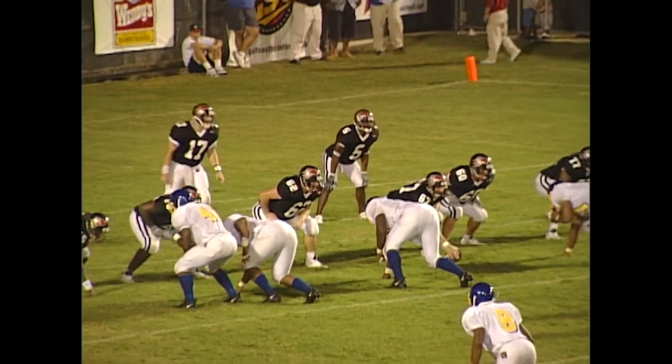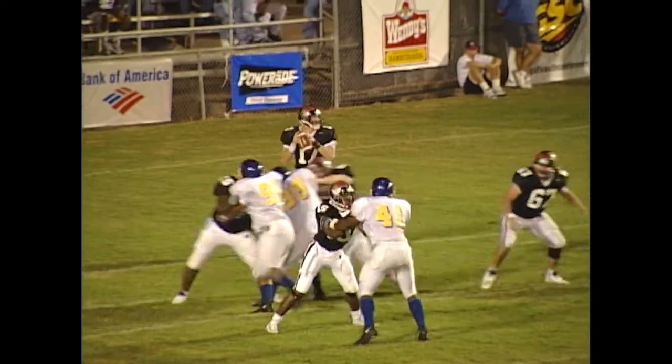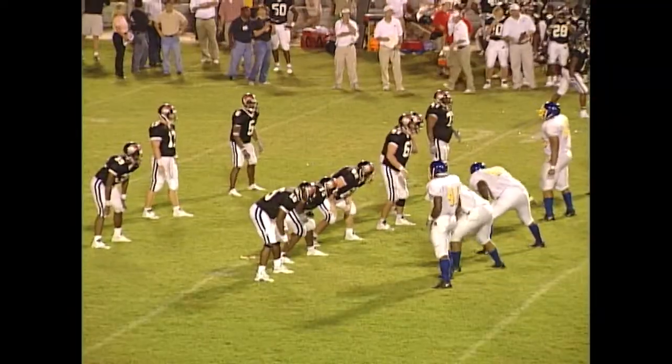Here the Blazers go. Dusty's in the shotgun. Ball's on the 8-yard line, first and 10. He's in the gun looking. Wants to throw downfield. He's got a man down the right side. He makes the catch and is pushed out of bounds at the 40-yard line. Right on the button. He has it all the way out to the 42.